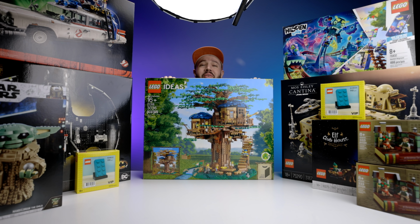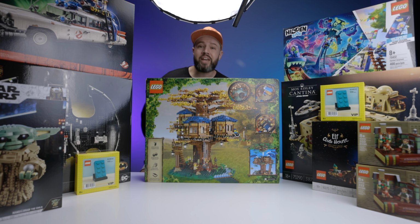The only thing I can think about right now is, where am I going to put all of this? All right, guys, that's going to conclude the LEGO VIP weekend haul.